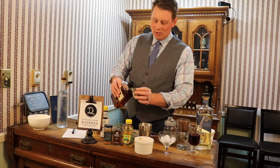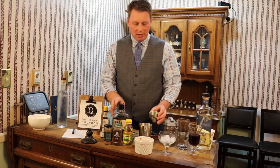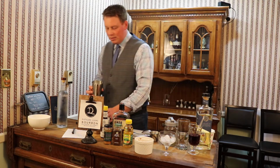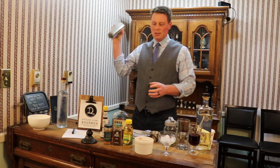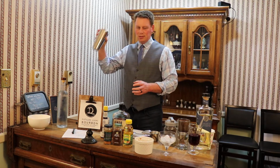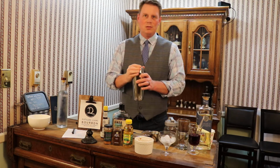Now, I'll get that later. 2 ounces of my Knob Creek. And now this is ready for shaking. And this doesn't take a whole lot of shaking action. Okay, that's it. What was it, 10 seconds or so?